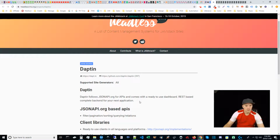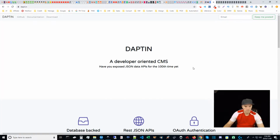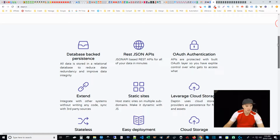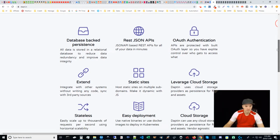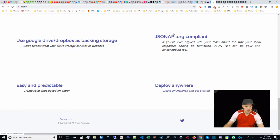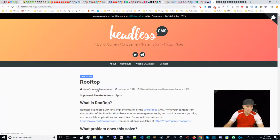Dapton follows JSON for APIs and comes with a ready-to-use dashboard, REST-based complete backend for your next application. Okay. Developer-oriented CMS. Have you exposed JSON data APIs for the 100th time yet? Base REST APIs for all of your data in minutes. Cloud storage. It looks interesting. I want something more developed.